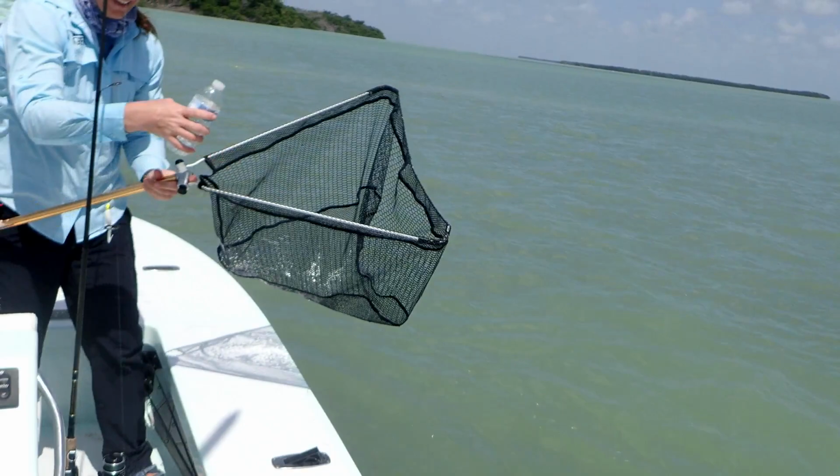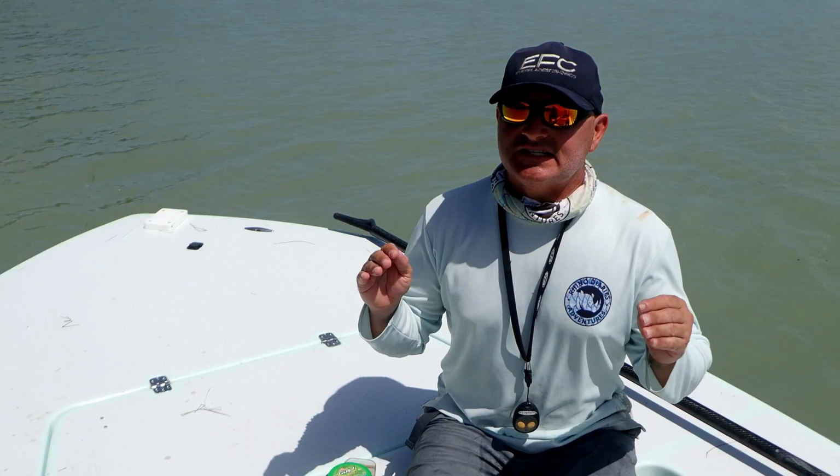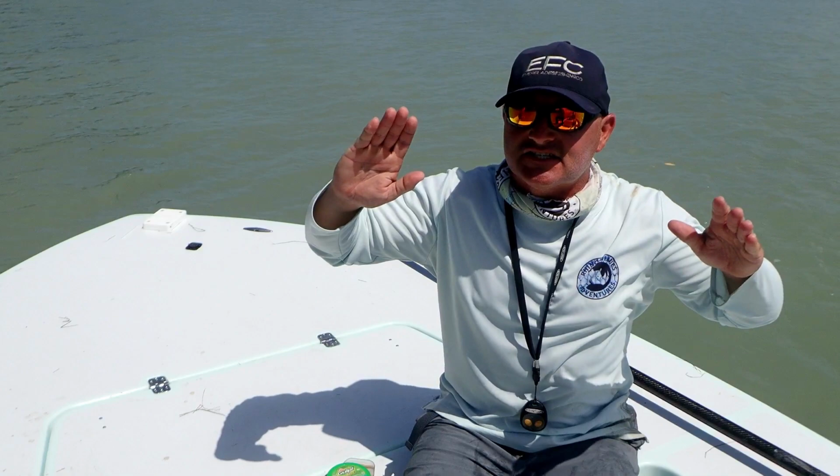All right, so incredible day today. Let me tell you a little bit about the pattern we chose. A pattern is basically when we look at the weather and the tide, we want to hit the spots at the right time of the day to have the best chances of catching a fish. So in this area of the grass flats, you have grass flats and then you have these cuts and channels in between all these grass flats.